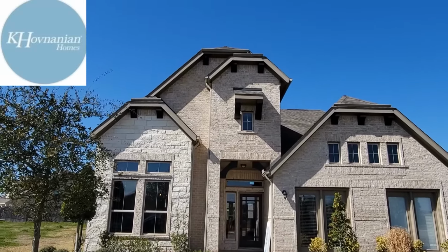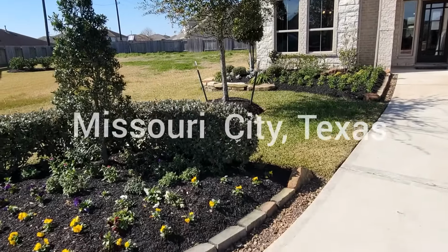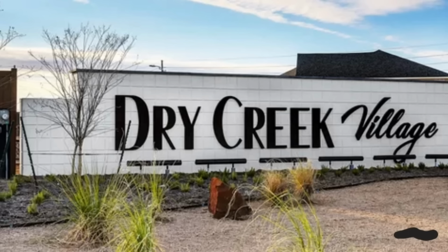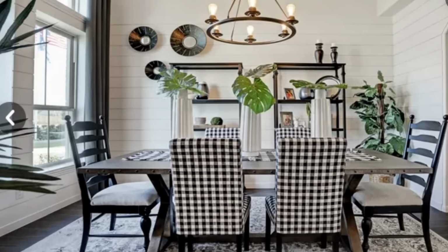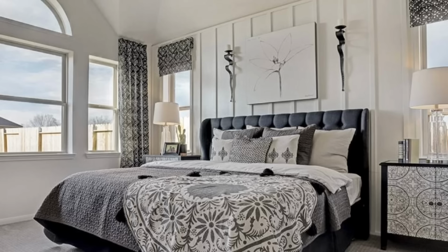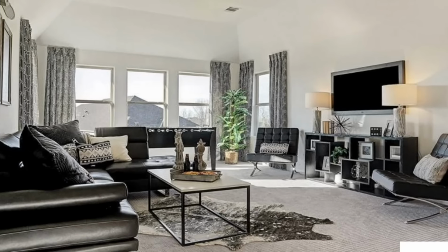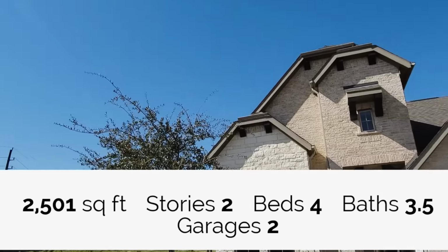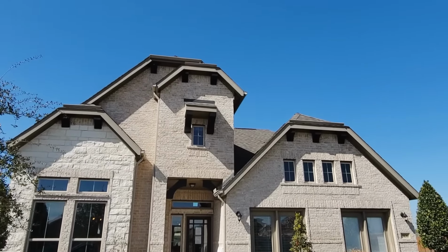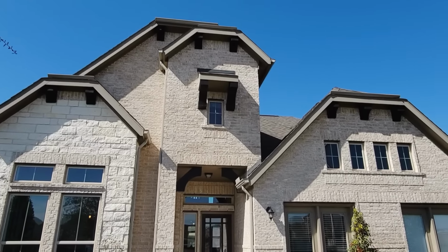It's Elle. I truly hope everyone is having a fantastic day today. I am in Missouri City, Texas at the Dry Creek Village subdivision. This subdivision has this KHOV model home and it is really beautiful inside. If you're looking to downsize, or you have a smaller family, or are relocating to Texas, this home is just right for you. It's 2,500 square feet of a beautiful floor plan. So let's go inside and take a look at all of the great features they have to offer.